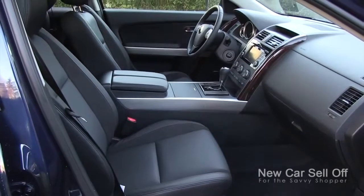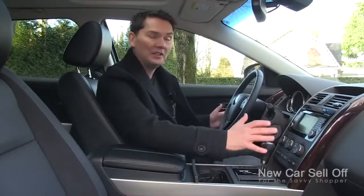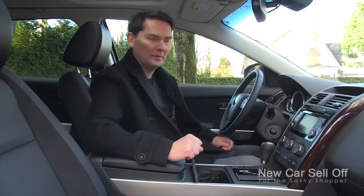It's big, comfortable seats, commanding view. It's got a similar layout to vehicles like the CX-7. The dash is very similar to the CX-7 and different from the CX-5.